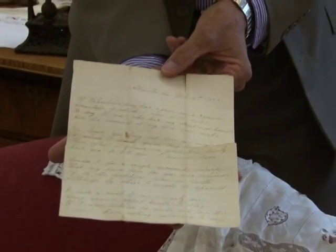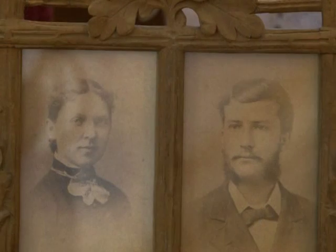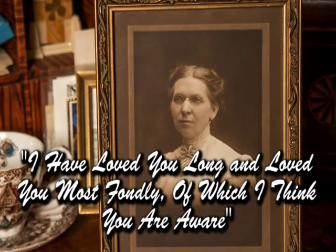This Valentine was written on February 14th, 1883 in Atlanta, Georgia. John Thomas is writing to Miss Jimmy. "St. Valentine's Day has come around again, advantage of which I will now take, to say to one who has my heart now bound, and the avowal of my love now make. I've loved you long and loved you most fondly, of which I think you've been long aware."